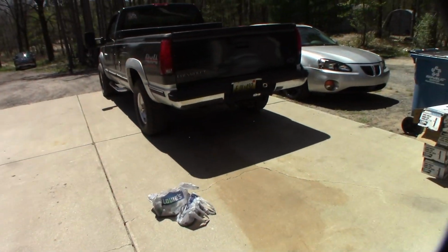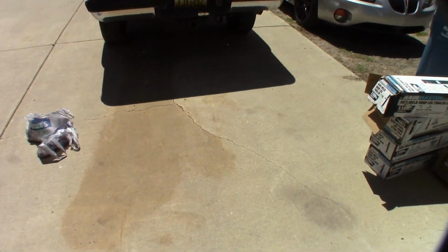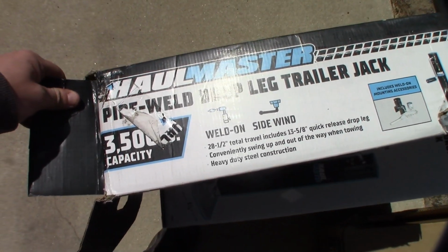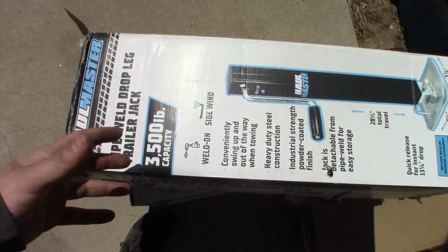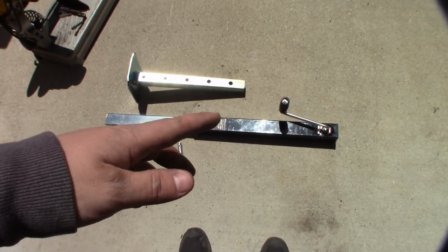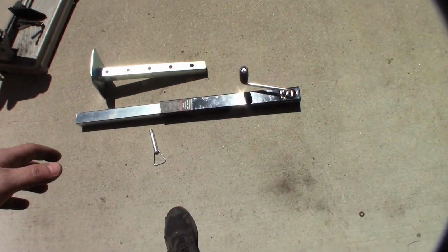All right, I am back from driving cross country to get everything that I needed. I started off by grabbing three of these things from my local Harbor Freight. They are Hallmaster 3,500 pound capacity weld-on trailer jacks. Very simple design, robust, square tube. Yeah, that's all there is to say about it. They're designed to be welded onto things, so that's exactly what I was looking for.